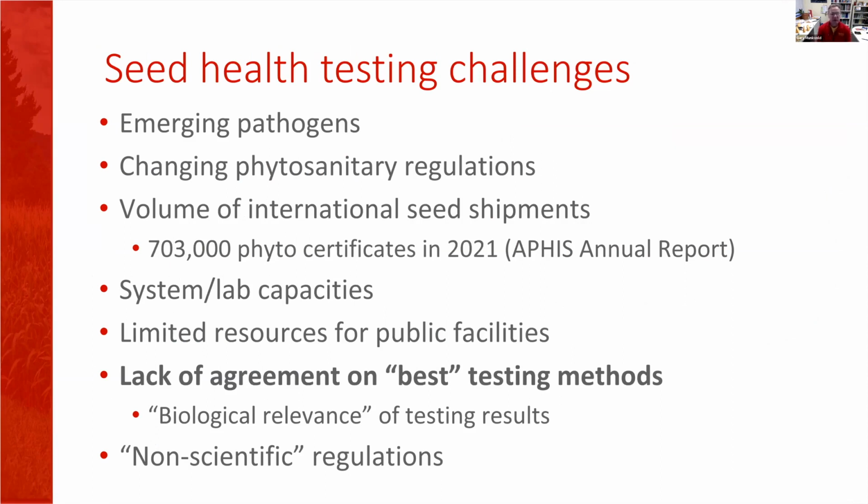And these pathogens, when they do emerge, they tend to become a regulatory issue much more quickly than the scientific community is able to adapt to them in terms of being able to come up with effective, validated testing methods and management practices that are designed to deal with pathogens that we don't have experience with. So that's a really big challenge.